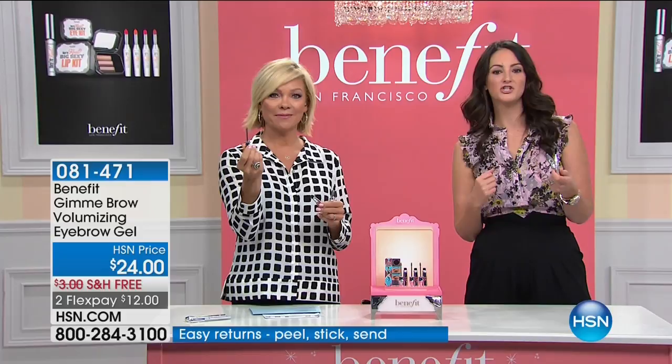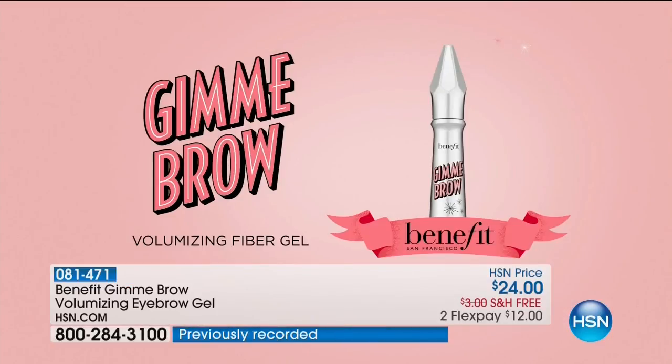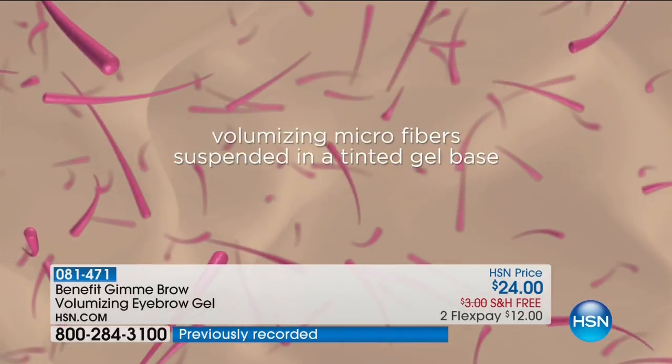We have a little bit of an animation. I want to dive right into it, and then we'll go over to our models because we are talking about Gimme Brow. So look at this. It's a microfiber volumizing gel. All you do is choose light, medium, or deep. I use the medium shade. Gray or blonde, use the light. Everyone else use the deep. I use medium as well.